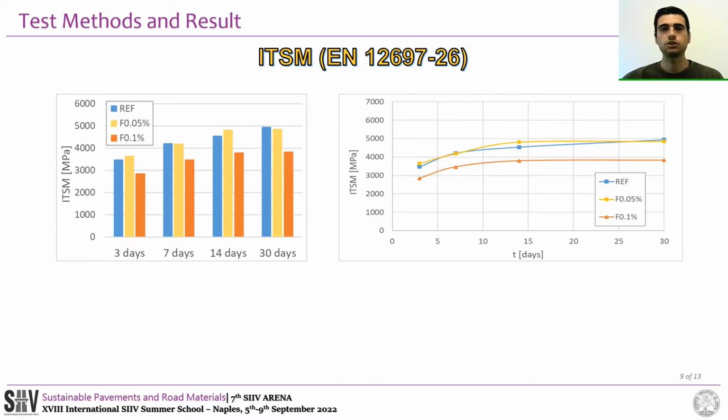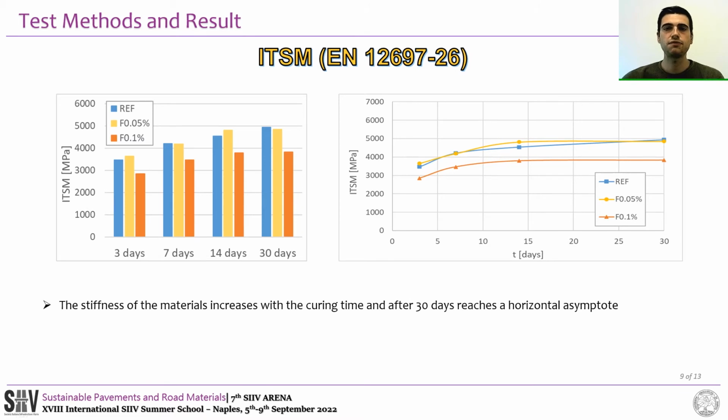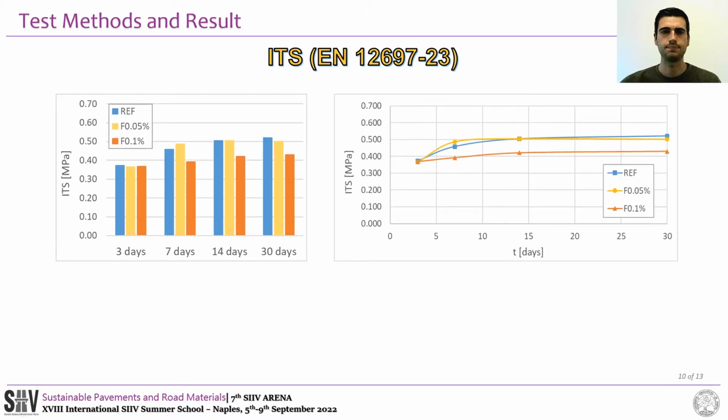This slide shows the ITSM value after 3, 7, 14 and 30 days of curing time for each mixture. As is possible to see, the stiffness increases with the curing time. Moreover, the F0.1% material has the lowest stiffness at each curing time, about 20% lower.